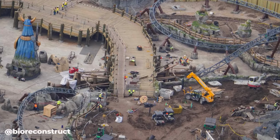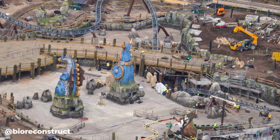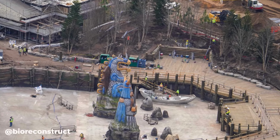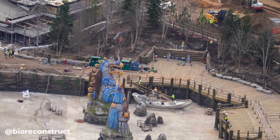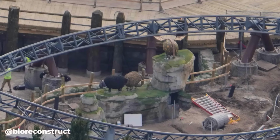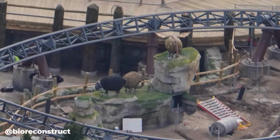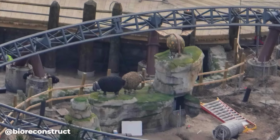And here are some good views of when the How to Train Your Dragon coaster dips under the bridge to give the illusion of going underwater. And yet again, as the trend you will notice all over the park, we can find more trees that have been recently planted here. And in a tight turn on the coaster, we can see on a rock there are now sheep and a small dragon that has been perched up there.